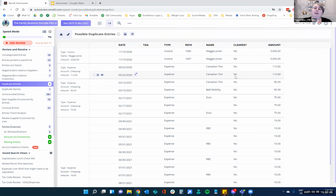Now this will bring up similar dates and the same amount. So there may be things that show up here that aren't truly a duplicate, but there's no way for Auto Review to know 100%, are they truly duplicates? So the only way is we're going to have to go in and take a look. Again, maybe somebody submitted something through Receipt Bank, and then maybe it came in the bank feed, and then somebody added it from the bank feed without matching Receipt Bank or Dext or QBO receipt or HubDoc, whatever you're using. So it could be something like that. It could be a duplicate, or it may not be.